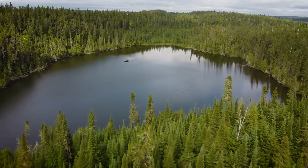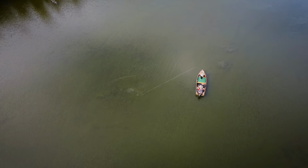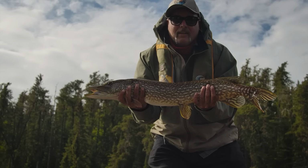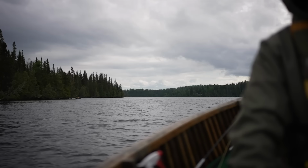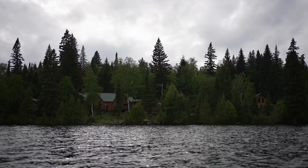Ethan just brought us into a back bay, and we're literally on a casting platform as if we're in the Bahamas fishing for barracuda. We are seeing every take. We're fishing in 2 feet of water. Absolutely amazing. So good. Thank you, Ethan. We had a fantastic taste of what this lake has to offer. I can't wait for tomorrow.